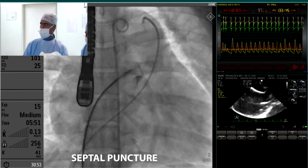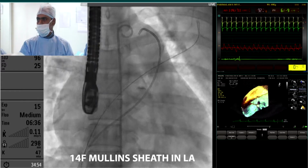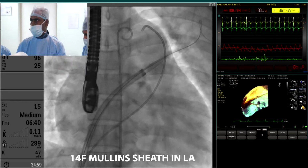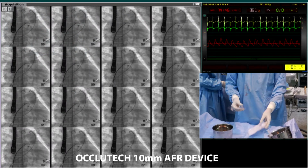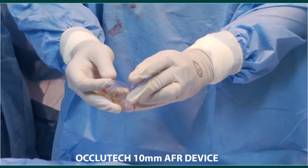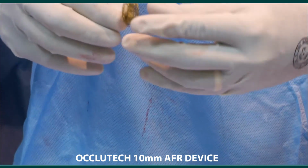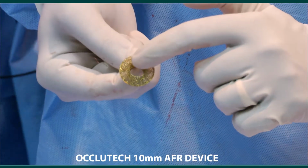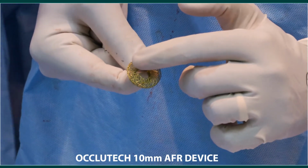Yeah, so we have entered the left atrium. We have chosen a 10 millimeter diameter Occlutech flow regulator device cable. So the device has got a central fenestration. This fenestration is 10 millimeter.